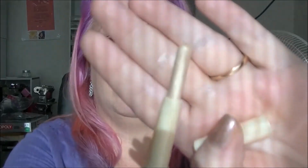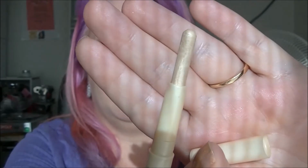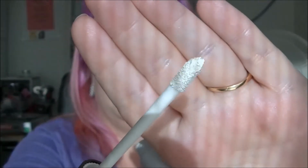The next one is the Maybelline Eye Express in Oh My Meringue. I've probably only used this 3 times, maybe 4 times. Yeah, I'm not sure I actually like them. But that's the reason for using them up. Then there is the e.l.f. eye primer. This thing does not want to be used up. You can still see there's still product in there.